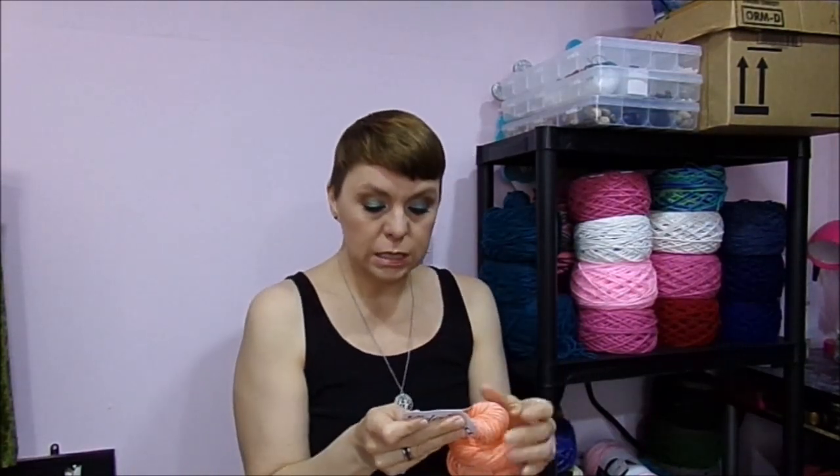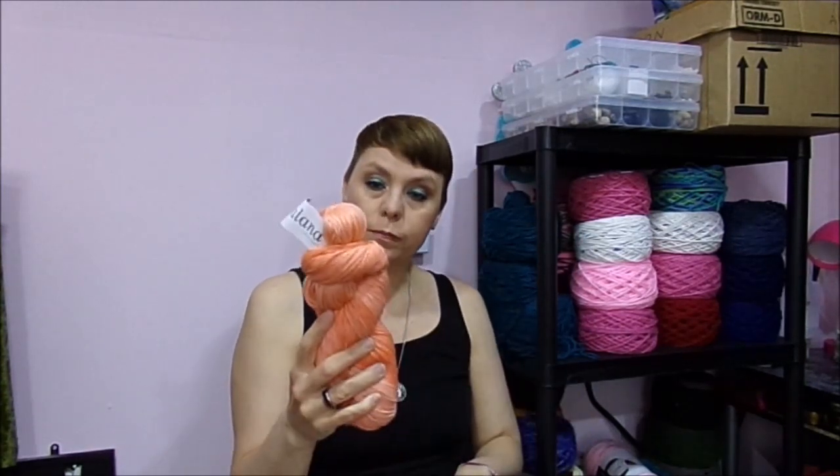Oh, and sorry, I didn't read the rest of it. It's a DK weight, 274 yards, 100 grams. So, very pleased with this. Very happy to be able to have a different color other than browns and blues, which is what I normally get.